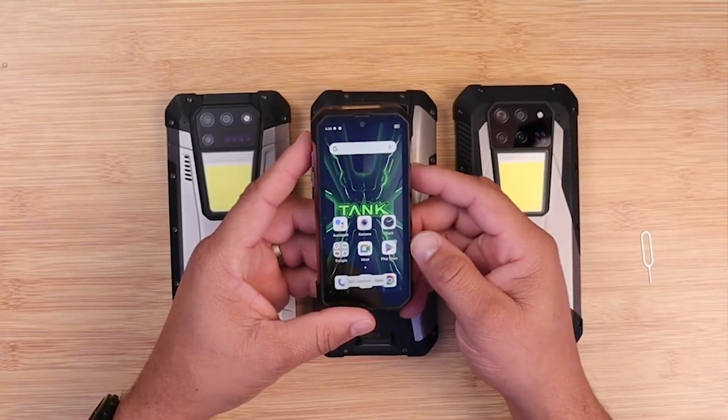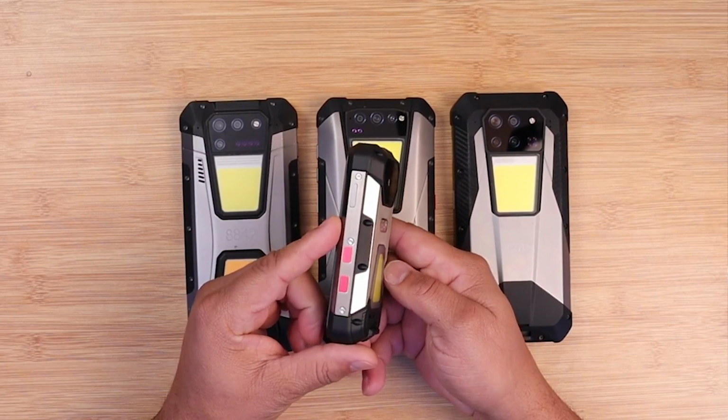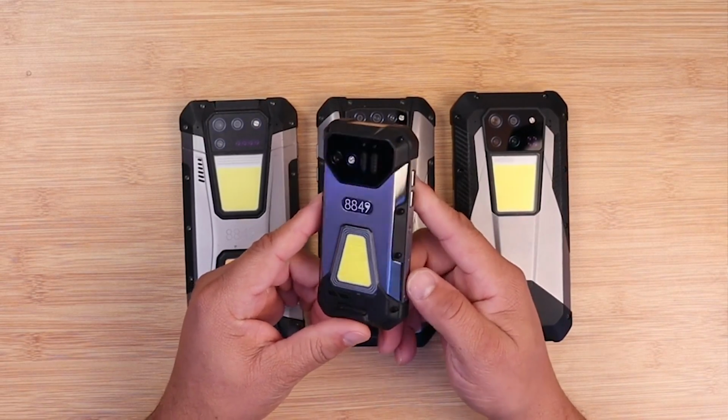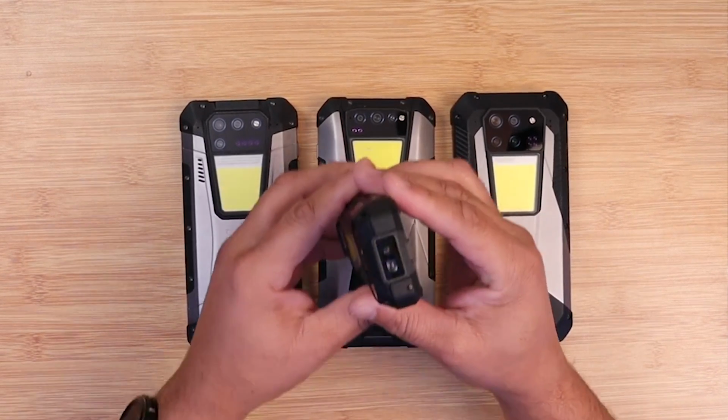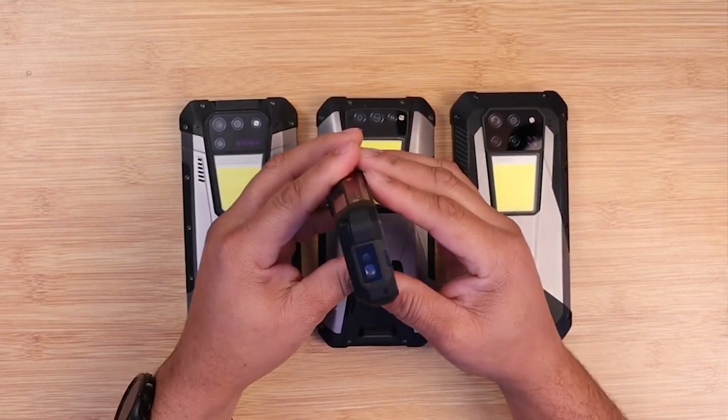So there's a market for smaller smartphones. Not everybody wants a big smartphone. And as you know, I'm a huge fan of Unihertz. They drop a bunch of smartphones every year, from big battery smartphones with projectors to small compact phones like the Atom, the Jelly Star, and now the new Tank Mini.